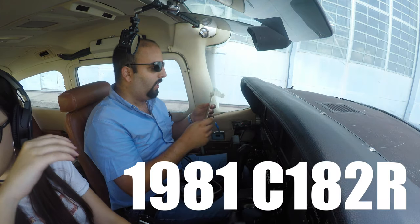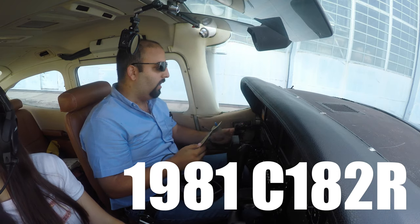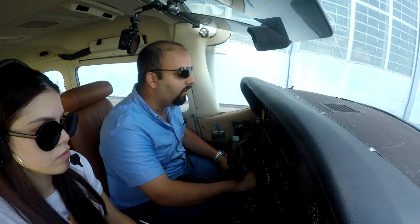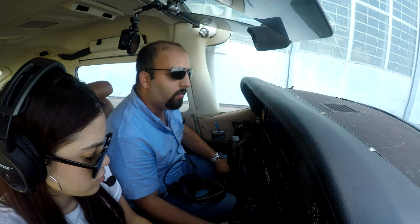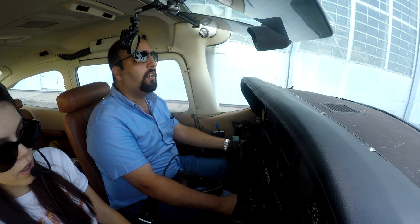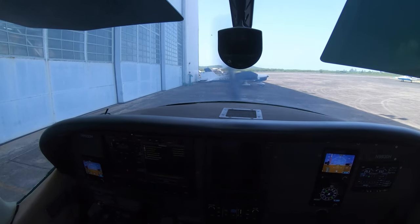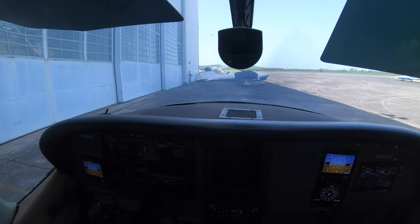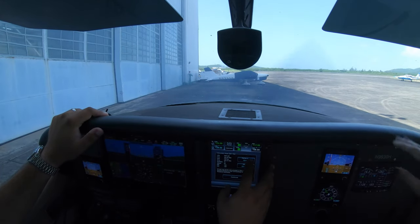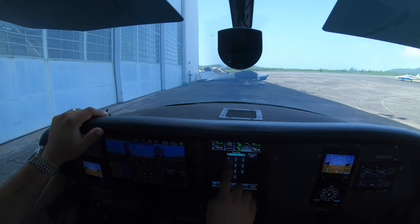This is a 1983 Cessna 182, one of the first planes I ever flew, and we're gonna go to the Dominican Republic today, so I'll just do the startup and I'll catch you while taxiing, okay? Clear both sides. Fuel on board, 88 gallons. Flow, let's make that 12 an hour.